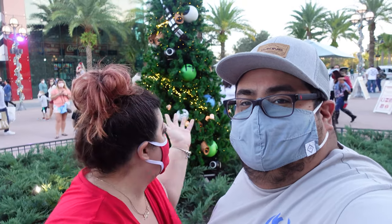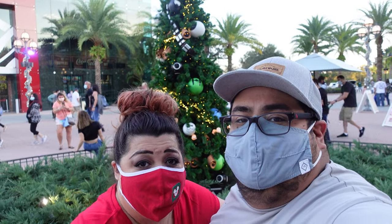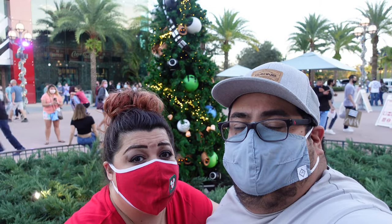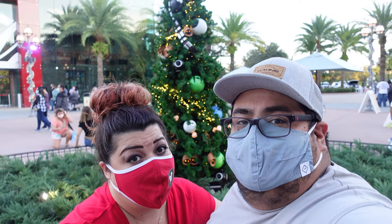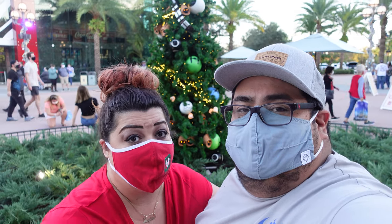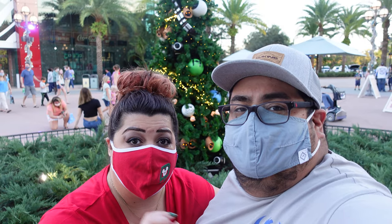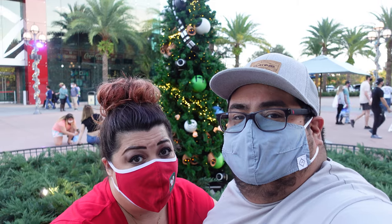As you can see in the background, we have a beautiful tree. Yep. Now this tree is one of the trees from the Christmas tree trail. Normally, Disney Springs has a Christmas tree trail every year. However, due to the global pandemic, they have it where you do a little scavenger hunt throughout Disney Springs to find all of the Christmas trees. So we're gonna try and do that today. Let's see how that goes.